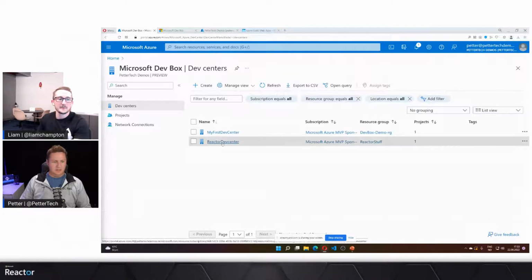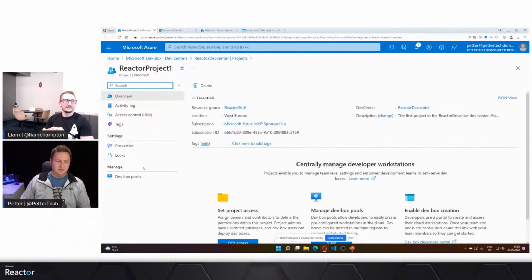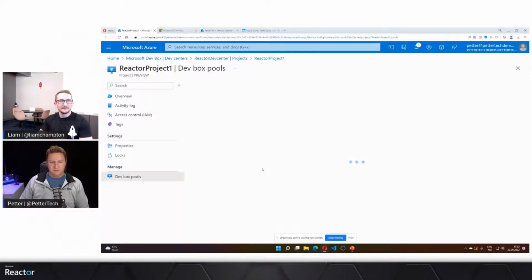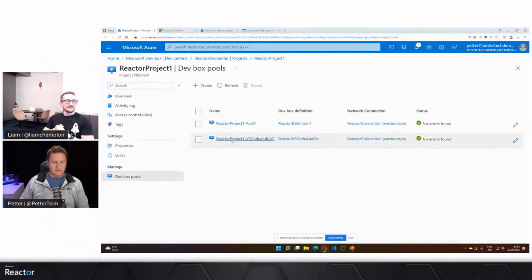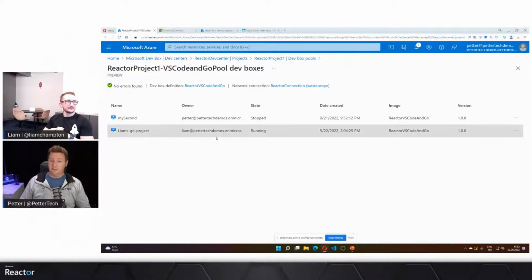Yeah, right. So back where we were last time around, in my Reactor Dev Center, in my project, the Reactor Project 1, and DevBox pools, and in the Reactor Project 1, you see now I have Liam's Go project. That's actually Liam's DevBox, and from here I can see that it's running. But if I wanted to, I could either stop it or even delete it. So that's from both the IT admin side and also the project manager.